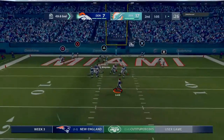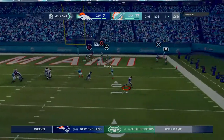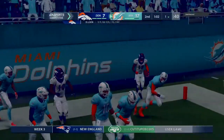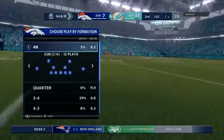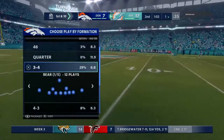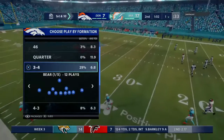They'll go for it. It's Locke, flushed to his right. And that is caught by the back judge right there to say incomplete. They're turned away on fourth and goal. And the Dolphins celebrate their goal line stand.